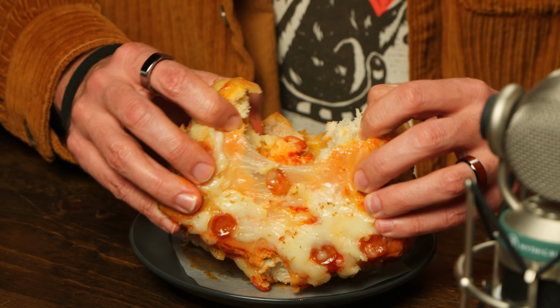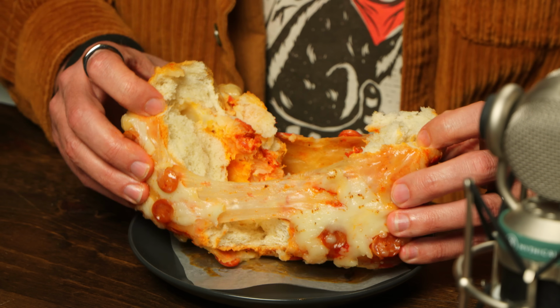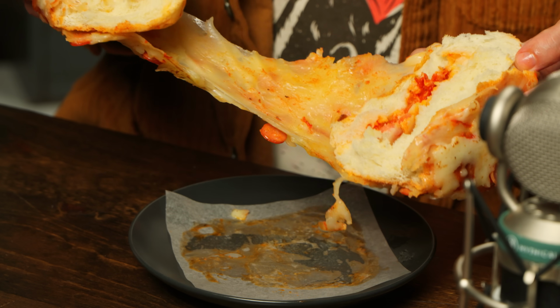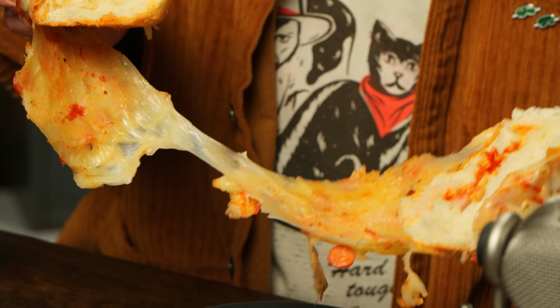But don't you want to see the inside? I do. You want me to cut it or grip it? Rip it. Grip it and rip it. Oh, there's a little bit of something in there. Okay. Oh, look at that cheese. I mean, can you even call that crust? I think you just call that loaf.